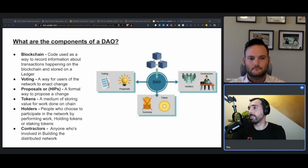They also need proposals, or in Helium's case, Helium Improvement Proposals, a formal way to propose a change. You will also need a token or tokens, a medium of storing value for work done on-chain. You also need holders. These are people who choose to participate in the network by performing work, holding tokens or staking tokens. Additionally, you need contractors. These are anyone who's involved in the building or distribution of the network.